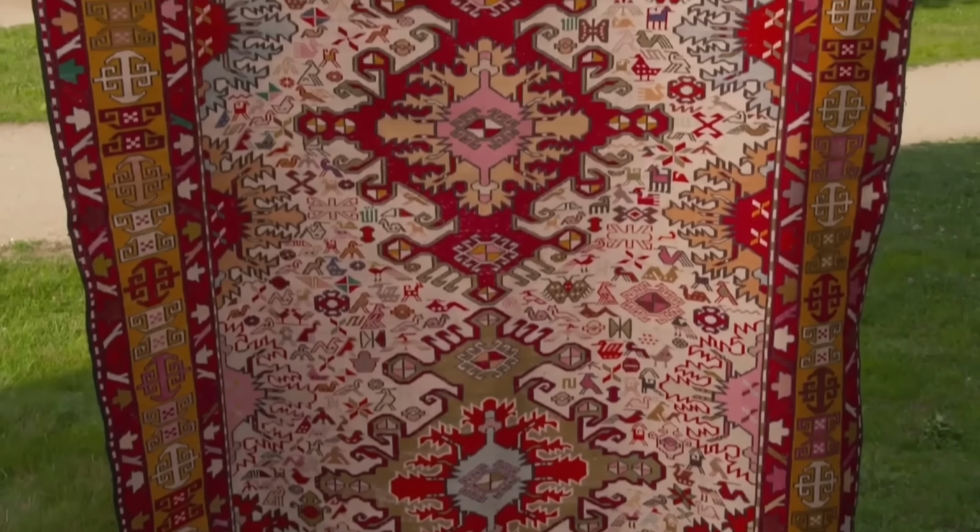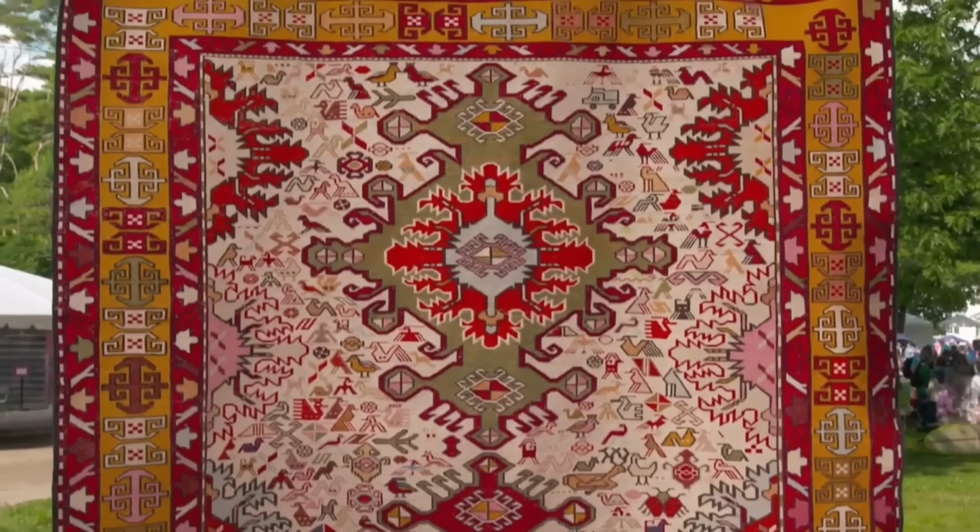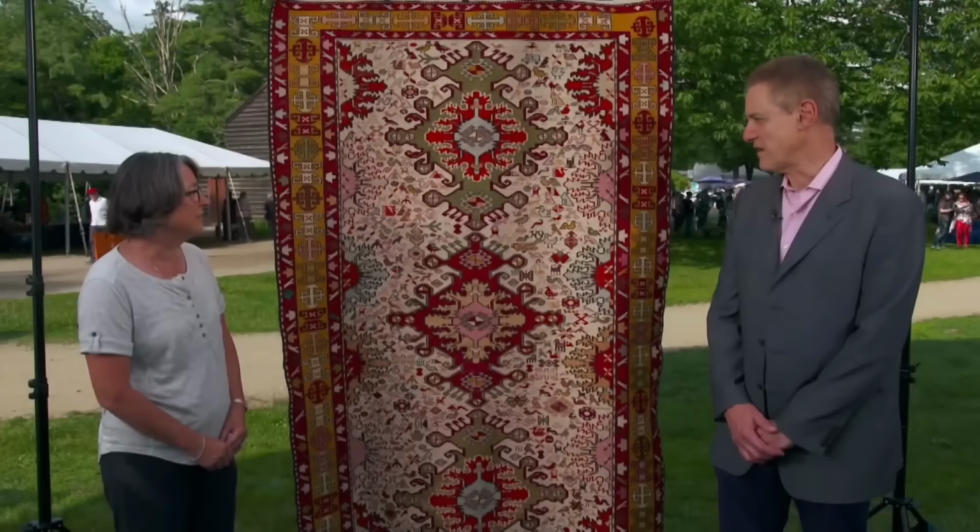Surprisingly, this antique rug is in perfect condition. The value of this culturally symbolic rug is placed at... The retail value for it would be about $2,000. So I think you made a great investment. Wow.